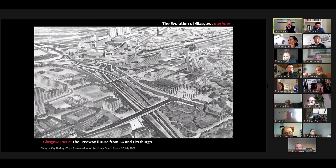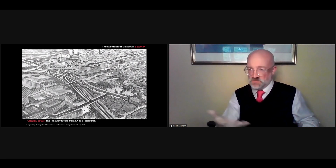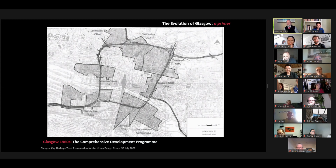This was their vision. They went to the south of France to see what Corbusier was up to in the Unité d'Habitation. They also sent delegations to Los Angeles and to Pittsburgh to study the freeways there, and they managed to get a team from LA as well, who would map out what the highways were to look like around Glasgow. So this was this whole new vision of the future, a great leap forward. Combined with that, there was a series of comprehensive development areas created around the city. Effectively, 40% of the Victorian city was demolished to make way for a new city. So it had an enormous impact on the city, a real dislocation. Whole areas were just completely wiped out.